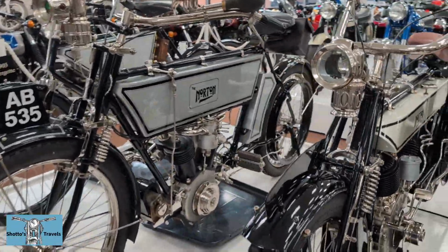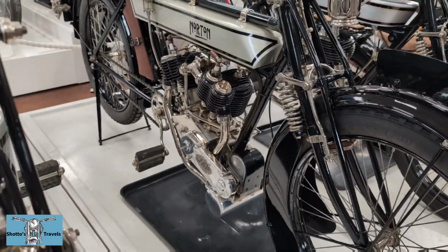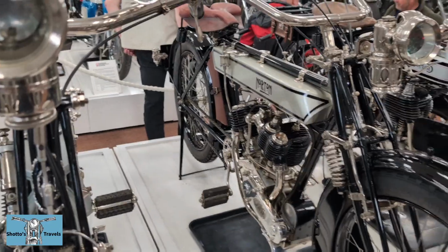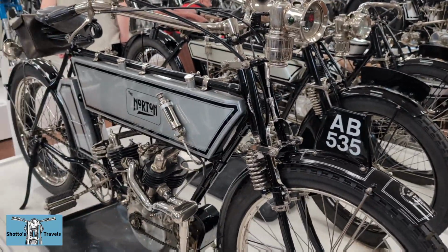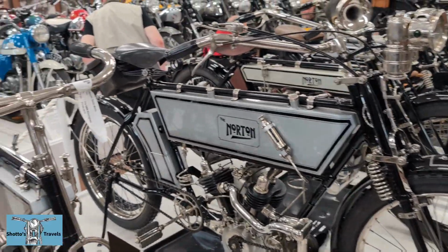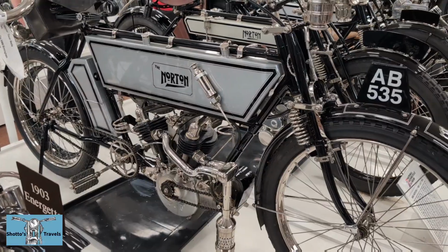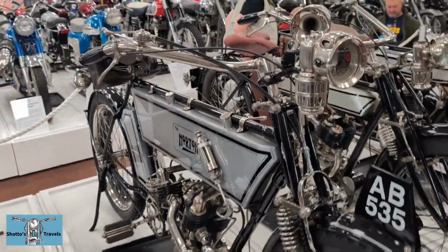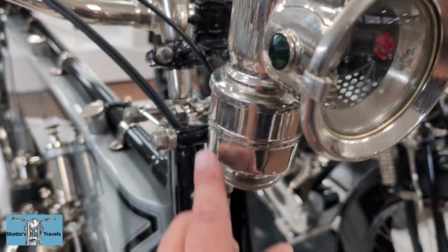1908 Norton V-twin with a JAP 750cc engine in. And when I say JAP, I mean J-A-P, not a Honda engine. 1906 985cc, Norton's first sports machine. Wow. V-twin. Bicycle saddle on it. Is that an oil lamp? Yeah, I think that's an oil lamp, isn't it? Would you have some paraffin or something in there and burn it? Yeah, I bet you would.